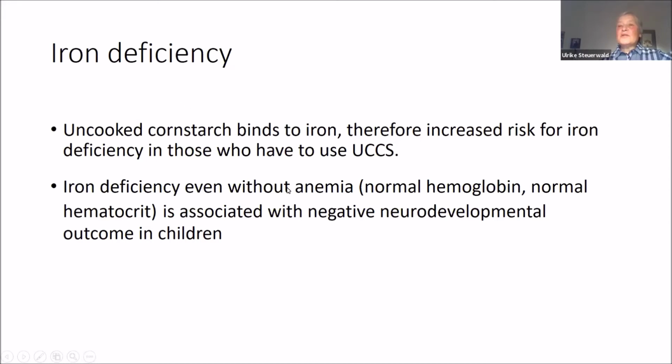Why is there an increased risk for iron deficiency in glycogen storage disease? That's because the uncooked cornstarch, the maizena that most of you have to take, will bind the iron in the food. And that's why you can't take up the iron that you actually need.